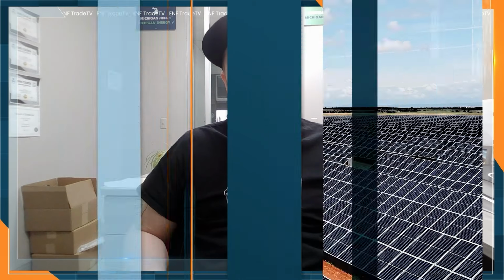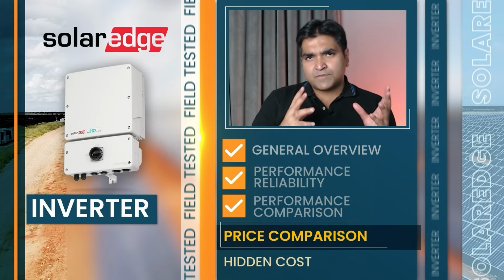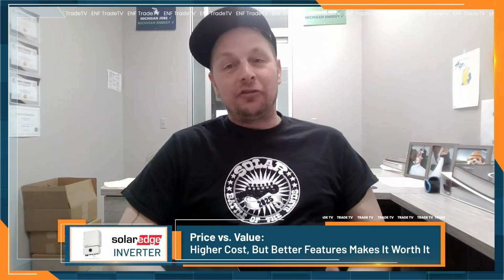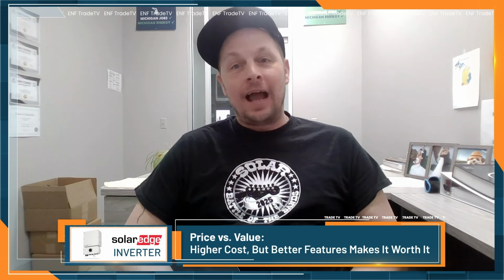So it really kind of turned me on to SolarEdge even more when they came out with the Home Hub inverter with that capability. How would you place this product in terms of price point compared to others in the field? Well, SolarEdge is a little pricier, but for all the features that they have, I think it's well worth it.